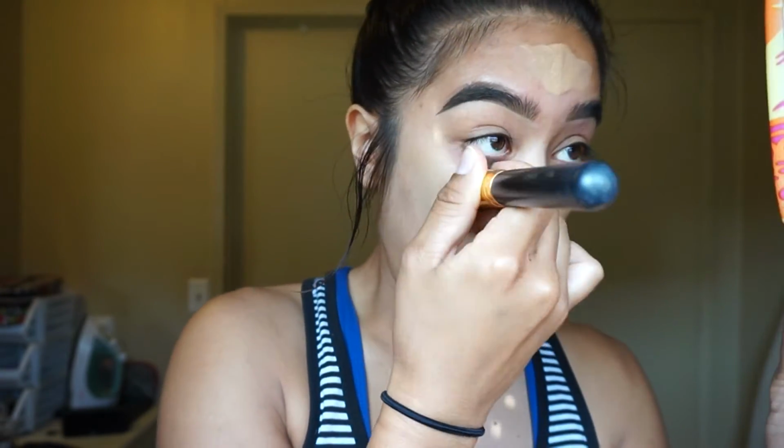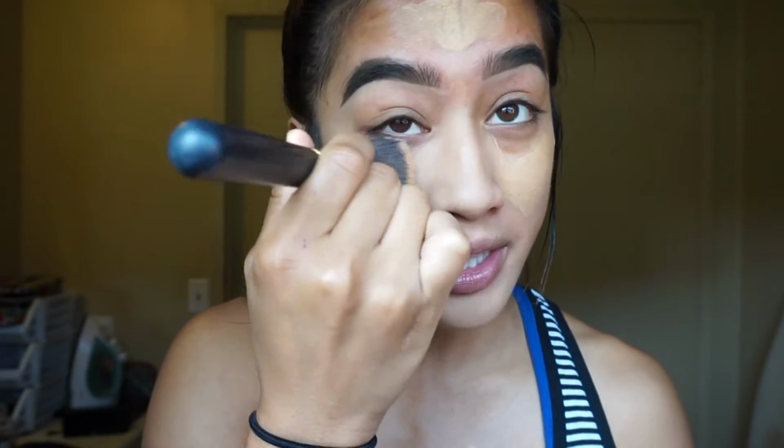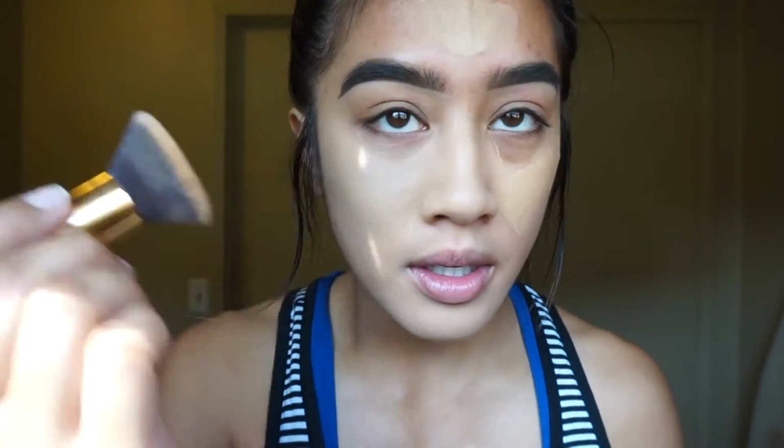Ew, I just got saliva everywhere. I'll just ignore that. So I'm gonna pat this under my eyes because I don't care about under eye concealer anymore. Look at that. It looks flawless. That's like half a pump, so you guys know.